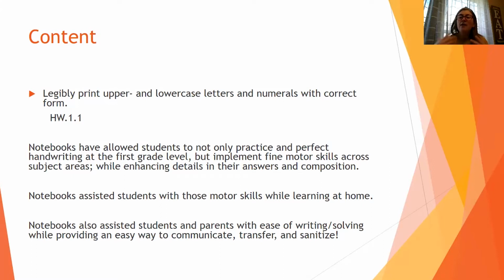Because, again, that's where our socioeconomic situation comes into play. Our guardians and parents are working on handwriting skills at home, and I'm not saying they're not, but we do know we have the little Johnnies that, of course, are not getting those practice skills at home because their family may be just focused on survival. So, of course, that is my big thing: I need students to legibly be able to print upper and lowercase letters plus all of their numerals in a correct form.